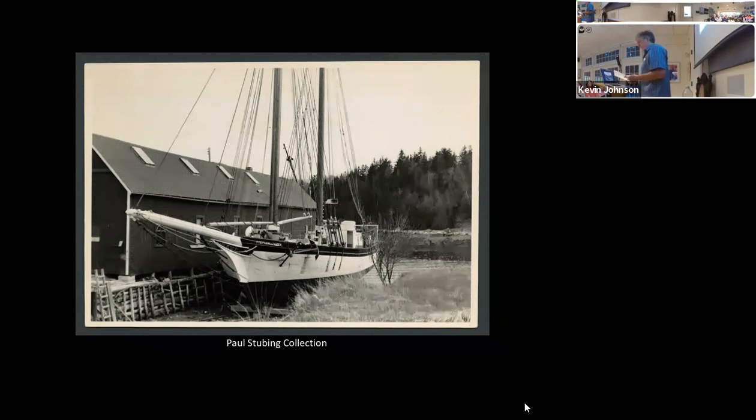This is the Stephen Tabor on a cradle next to the Weber's Cove boatyard. My father sold it, and they owned the boatyard. Really?